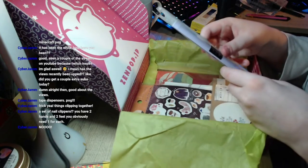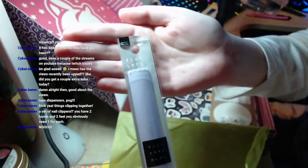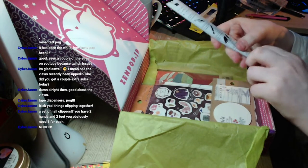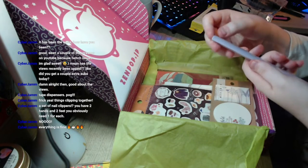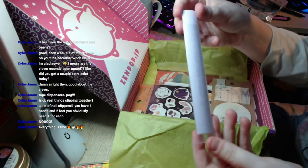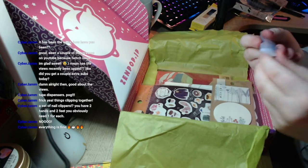What is this? A flat long eraser, apparently. Don't know if you can read that very well. It comes in a little sleeve, and it's a really fat long eraser. Look at it. That's great.